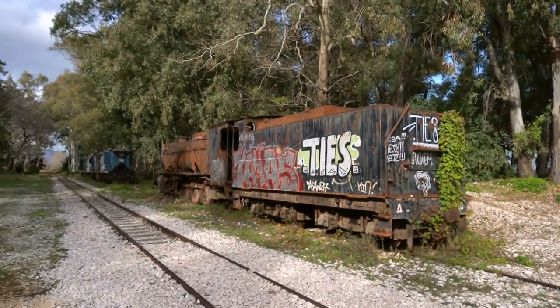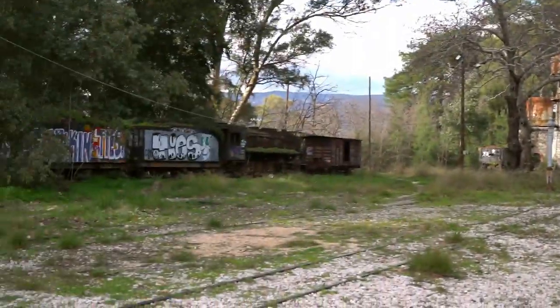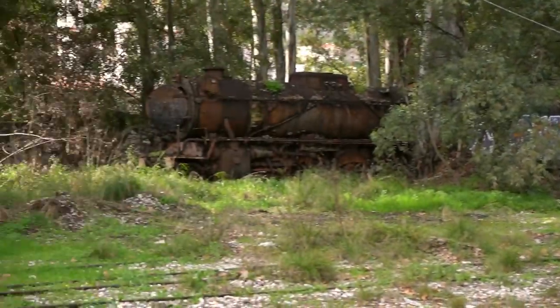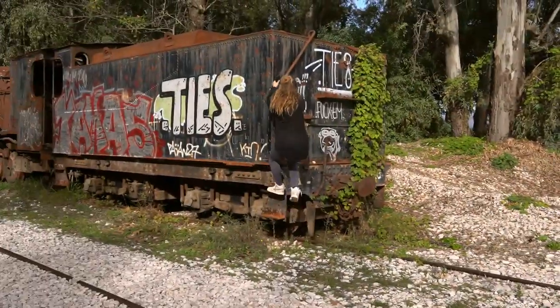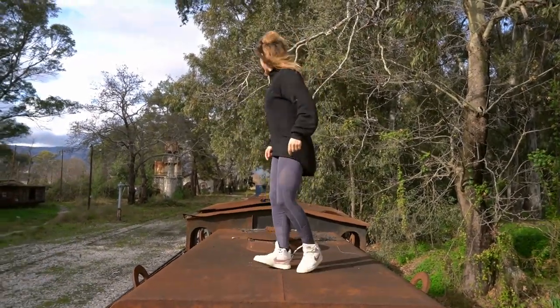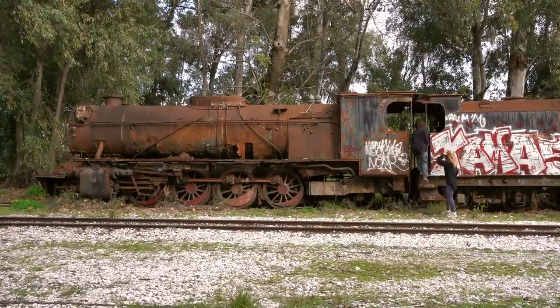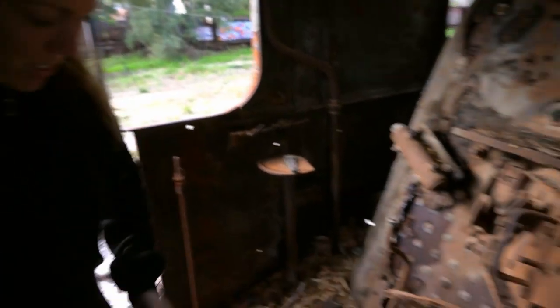Playground number one! Yes, we found a super duper old steam machine, train, and another one, and another one, and another one, and a train station, and Evelina! Okay, I have to see inside. Okay, need some speed.